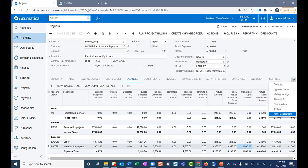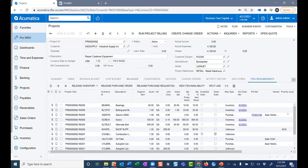Next, I'm going to go to item requirements. This is where all the materials required for the repair are going to be listed and worked. You can work them directly from the project or job. We can view item availability. So you can either click the button here once you're clicked on one of these, or we have these really nice columns that show the quantity in the project warehouse, which is the warehouse associated with this specific project, the quantity in the item warehouse, and if you can do substitutions, if subs are allowed or not, and if any are available.